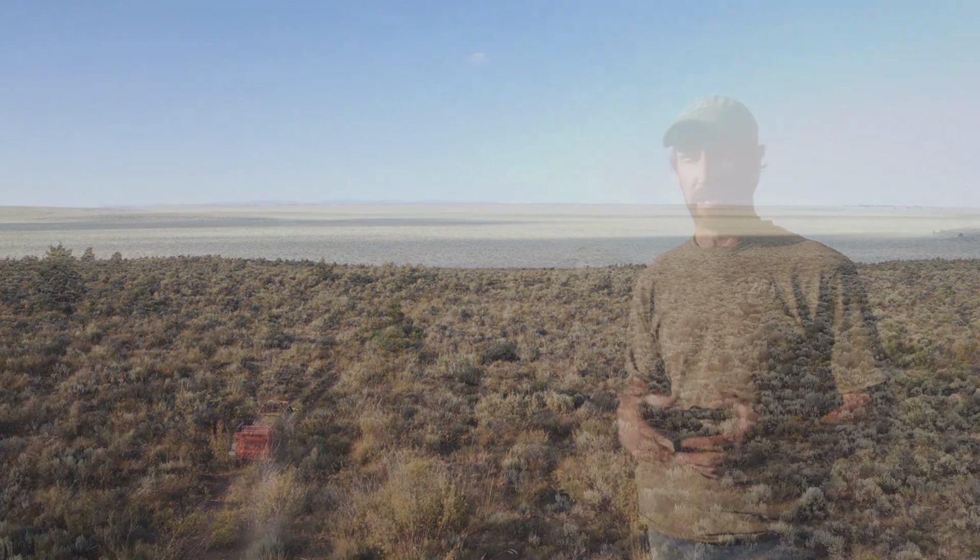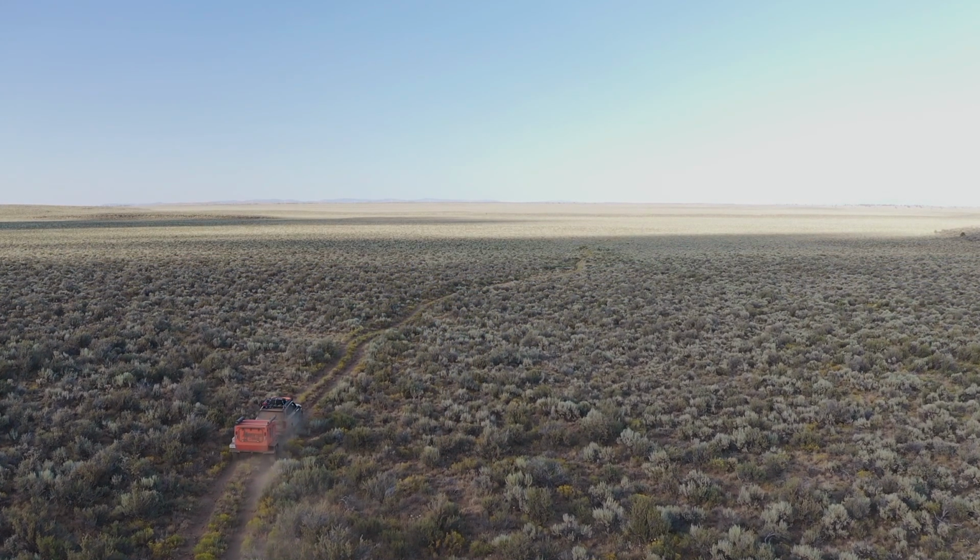We're very lucky to have all this public land to be able to travel and explore. The last couple of days have just been a lot of fun. I really enjoyed myself today.